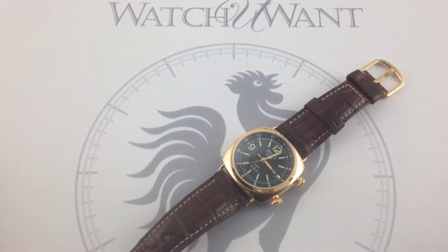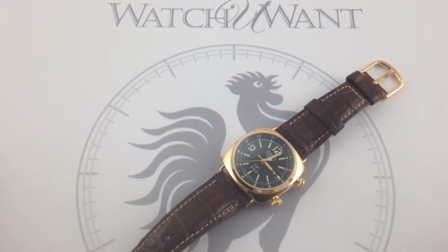And there you have it, straight from the mouth of the Panerai Radiomir GMT Alarm. This is the Panerai PAM 238. This is a very unique watch, having been built only for one model year in 2006, 42 millimeters in pink gold with an alarm and a GMT second time zone.